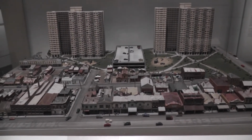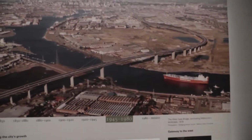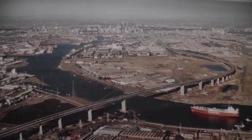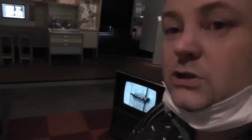So this is one of the high-rise estates in Melbourne, but comparatively, Melbourne does not have a lot of high-rise. Here we go, here's a picture of the Westgate Bridge, probably shortly after it was opened, or at least before 1980. And you can see that the city is growing, especially over here. This is the west side here. But there's lots of videos available also in this section. You can watch old TV programs on what looks like an old TV.